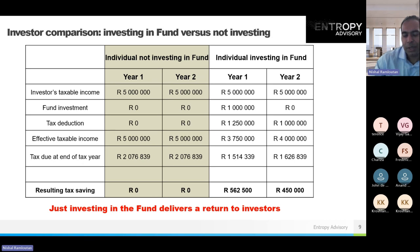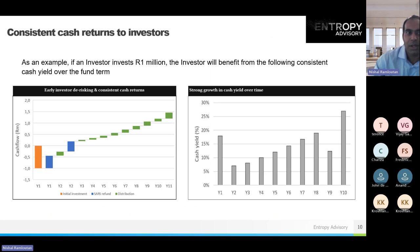Remember, and I'll go to the next slide, in year 1, even though you're getting the tax deduction, you're also earning an income, right? You're earning this yield on the investments we're doing on your behalf. As I said, what does the fund do? It invests on your behalf in these renewable energy projects. The off-taker pays us cash every month, depending on its usage, and that is collected and distributed every 6 months to investors. So from year 1, you're actually getting a distribution from the fund.